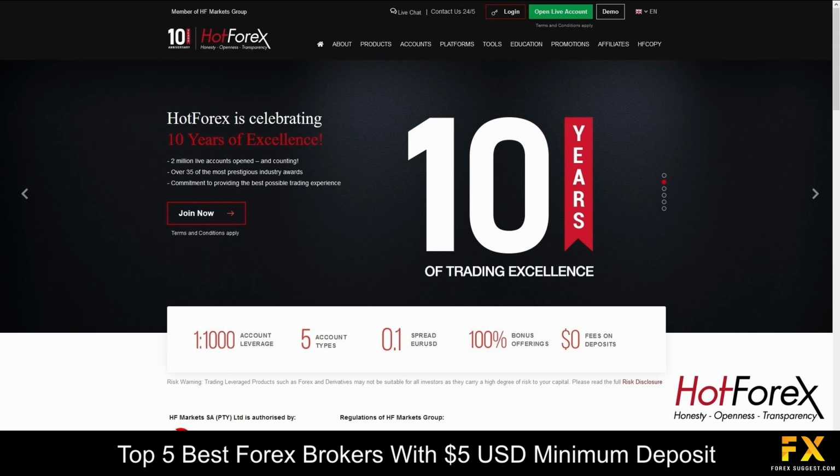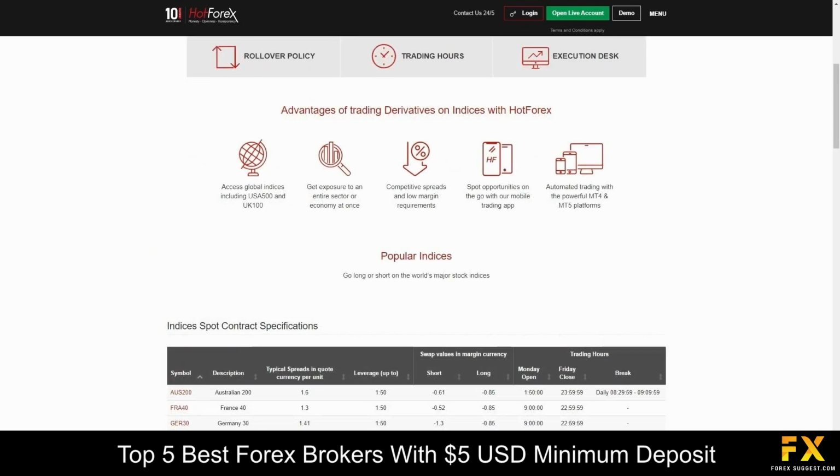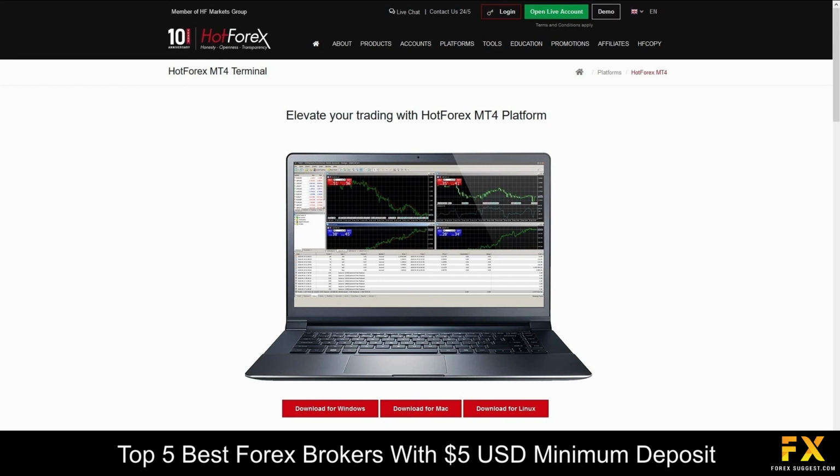Regulated and authorized with the FCA, the CySEC, the DFSA, and the FSCA, Hot Forex specializes in trading through Forex, metals, energies, indices, and shares. Featured platforms for accounts are available on MetaTrader 4 and MetaTrader 5, which are available on Windows, iOS, and Android operating systems.